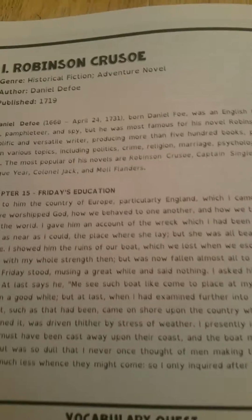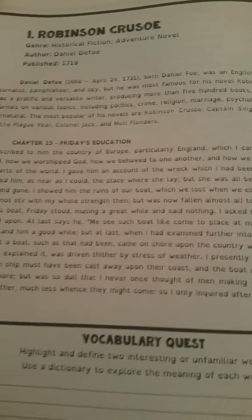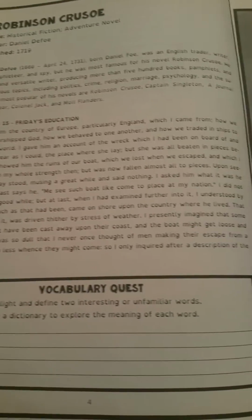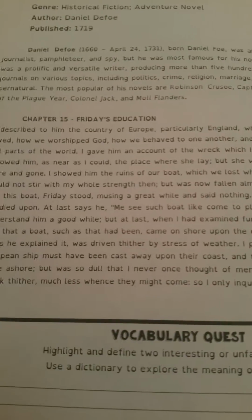So what you have is, for each book, a page that gives you the title, genre, author, and published date. It'll give you a little bit of information about the author, and then an excerpt from one of the chapters that you can read. And then vocabulary quest. I want you to highlight and define 2 interesting or unfamiliar words. Use a dictionary to explore the meaning of each word. I think that's fun, because a lot of the books were written a long time ago, obviously.